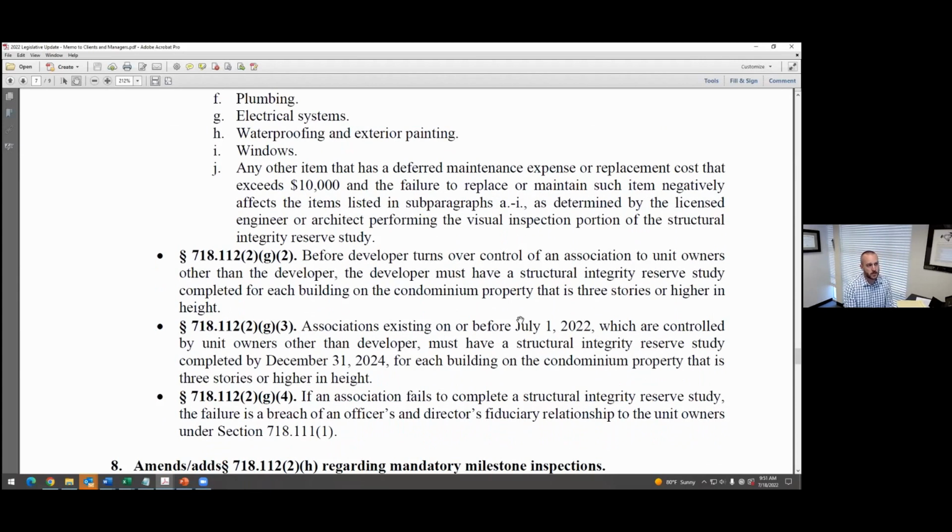Under 718.112.2G2, if any of you are in a developer-controlled association, or if you're an owner in a developer-controlled one, it says that before the developer turns over control of an association to unit owners other than the developer, the developer must have a structural integrity reserve study completed for each building on the condominium property that is 3 stories or higher in height. So this is actually part of the turnover requirements, to have that initial structural integrity reserve study completed.